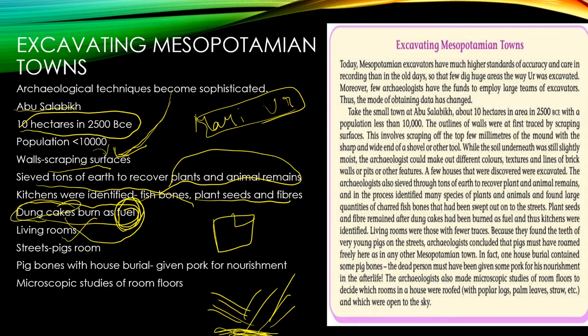They were also able to find that pigs roamed in the streets, and this also tells us how dirty the streets were. Pig bones were found with house burials, and this tells us that those people of Mesopotamia believed in the afterlife.